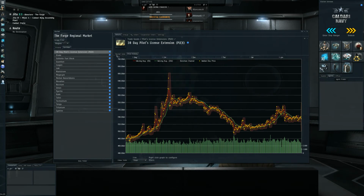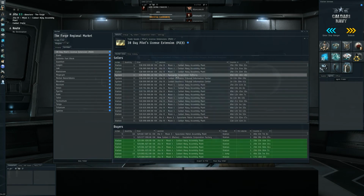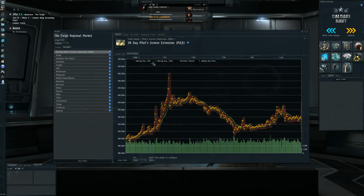So yeah, 540, it's not really moving. Like I told you, my expectation is maybe a slow downtrend for the rest of the summer, and then as the expansion news starts to ramp up, we'll see the price of Plex rise again, and I'm looking personally at selling opportunities as high as 600 million ISK for some nice profit.